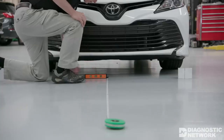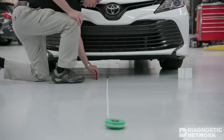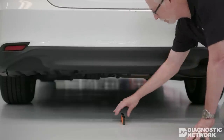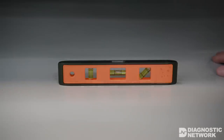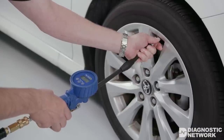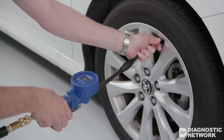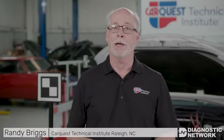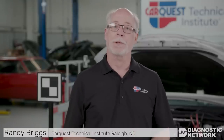We're going to check the floor level at 3 points, 2 in the front of the vehicle and 1 at the rear. Then check the tire inflation, ride height, loads in the trunk, anything that will affect the attitude of the car. And if necessary, consult the factory service information for specific procedures.